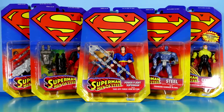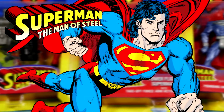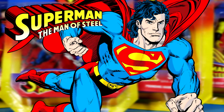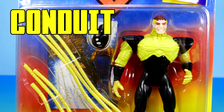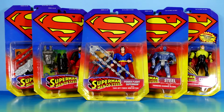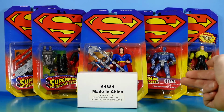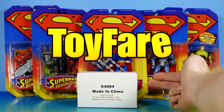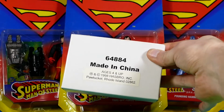I'm Brad, the DC Universe Geek, for those of you who don't know, and today we're going to be opening up the entire Wave 1 of 1995's Kenner Man of Steel Superman action figure collection. Superman, Superboy, Steel, Conduit, and Laser Superman. Every single one of them is coming out of the package. Oh yeah, and we also have that there Toyfare Exclusive Mail-Away Eradicator figure. Yes! Wanted this one for a long time.